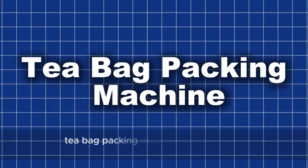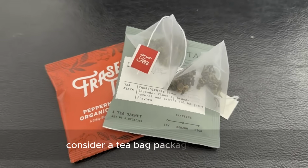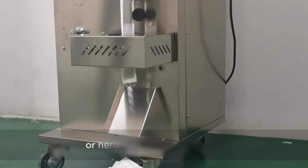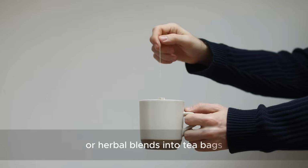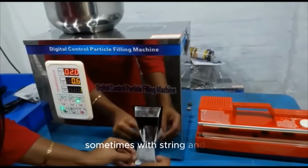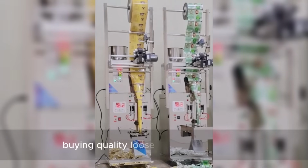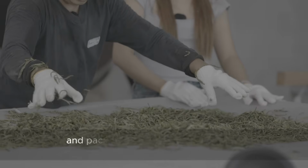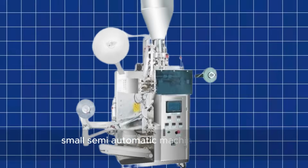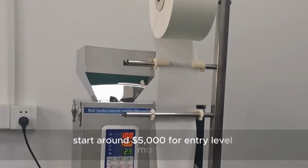Tea bag packing machine. If tea is more your style, consider a tea bag packaging machine. This machine automates filling tea or herbal blends into tea bags, usually filter paper sachets, sometimes with string and tag. You can create your own line of tea, buying quality loose tea or herbs in bulk and packing them into convenient tea bags. Small semi-automatic machines that seal tea bags start around $5,000 for entry-level models.